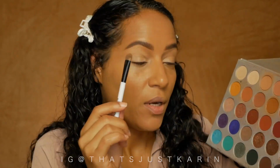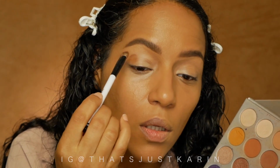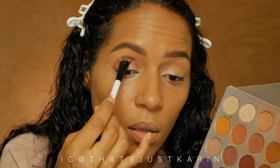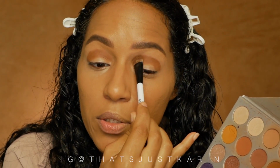They're not. Okay, I'm going to start off with this color right here. So let's just see what happens. And I'm just going to lay this color down first. I'm still practicing this new technique that I learned. It's new to me. Probably not new to the rest of the world.